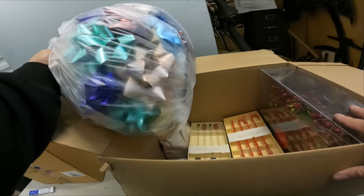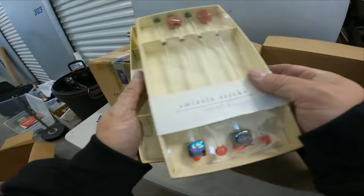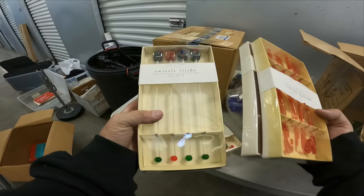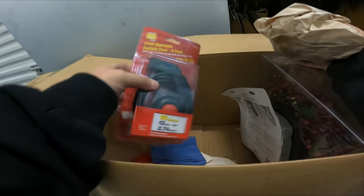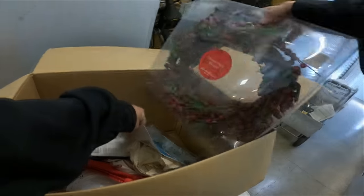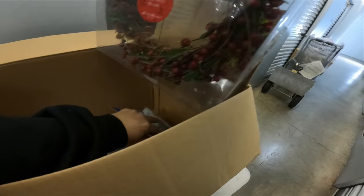Okay. Oh man, got a whole bag of bows. That's not cool. Swizzle sticks. Christmas, all brand new. $8 each, okay. Those are kind of cool though. Oh, those are glass. Oh, Pier 1 Imports. There's glass, okay. Ice cool lights. Foot operated switch cord, that's good. And some more plates in here in this Pier 1 stuff. Nice little wreath. Eddie Bauer. $25. Okay, that's good.